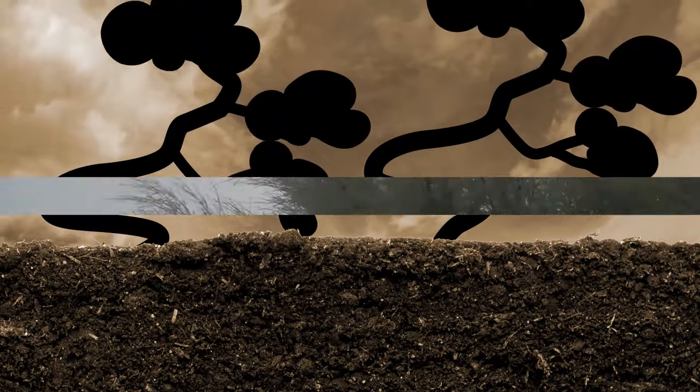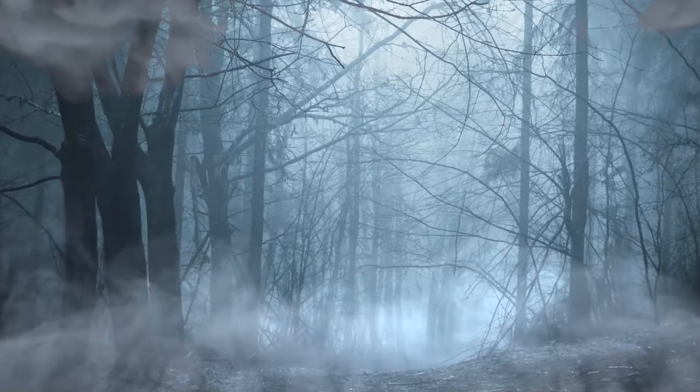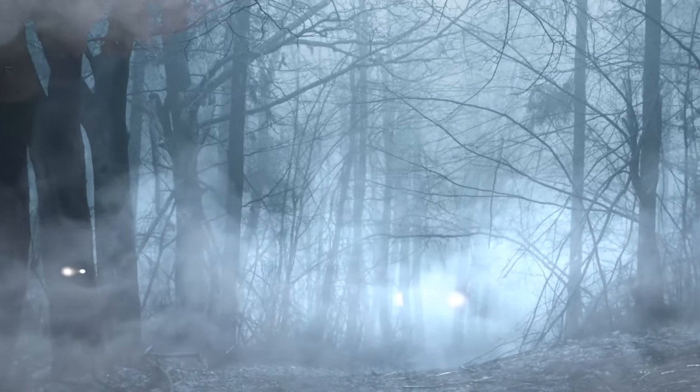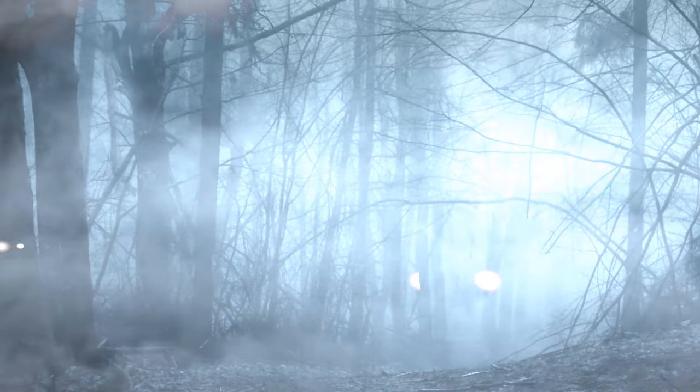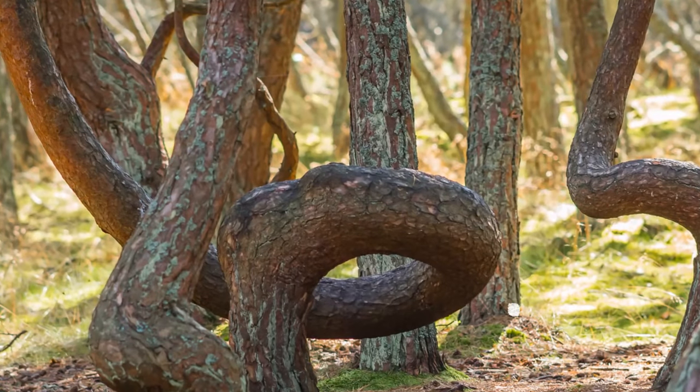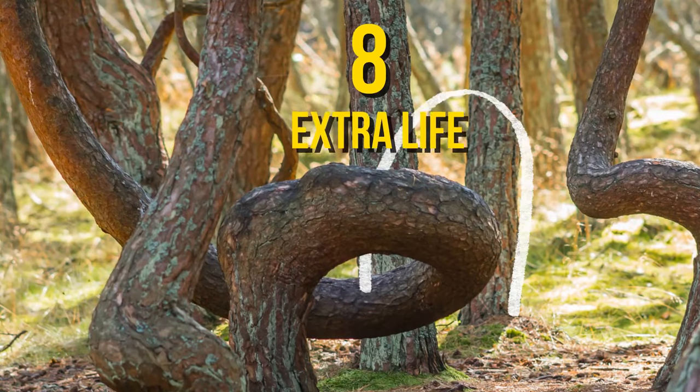Another reason why those trees are so crooked might be strong winds. Some people claim it has something to do with supernatural powers. They say this forest is a place where positive and negative energies meet. Locals believe if someone climbs through one of the rings in those trees, it'll add an extra year to this person's life.